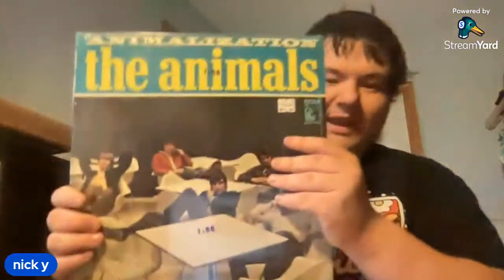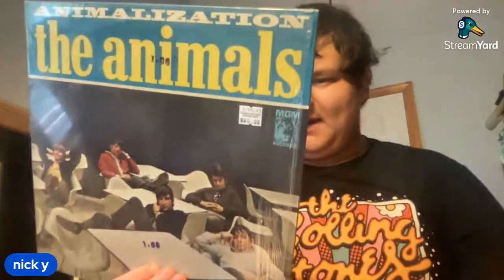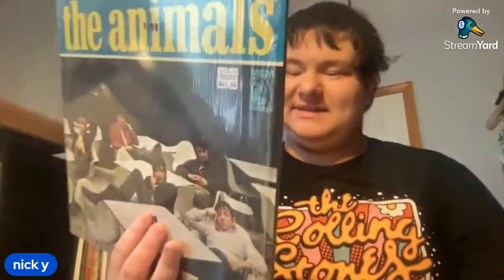Okay, I got an original pressing of this album, and not only that, but it's in really good condition. And that is Animalization. Can't believe I got this record for $15, and it's in great condition. Don't Bring Me Down, One Monkey Won't Stop the Show, You're on My Mind is amazing. CC Rider's my favorite off the album. Inside Looking Out's great too.